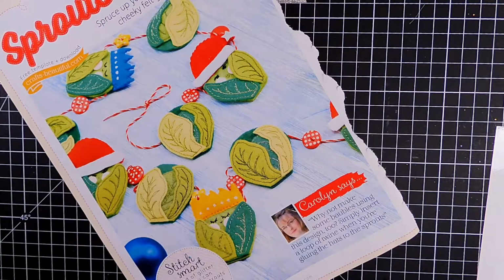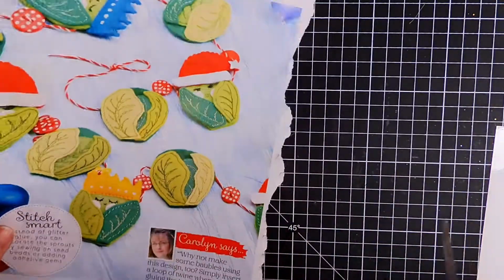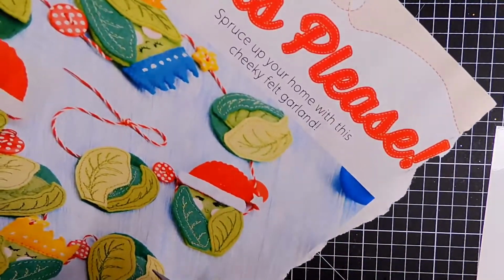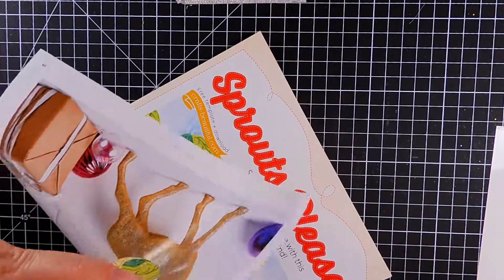It also reminds us of a story. One year when I was little, my granddad bought my dad a kilo bag of sprouts because he said he liked sprouts. And whenever I see sprouts at Christmas time, I am reminded of that.